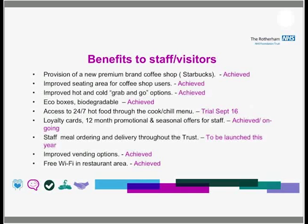In terms of benefits to staff and visitors, we now have a new premium brand coffee shop, which is Starbucks. We have an improved seating area within our coffee shop for people that wish to use it, and improved hot and cold grab-and-go options. I've mentioned the eco boxes, and again that's been quite successful, and the provision of 24/7 hot food through a cook chill menu.